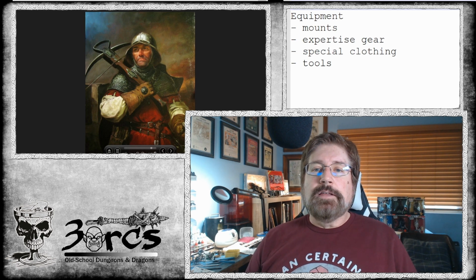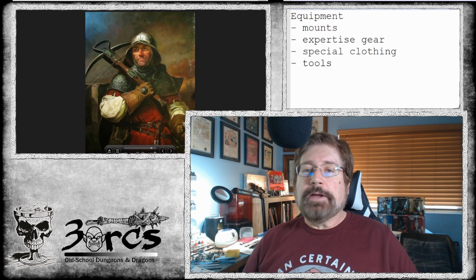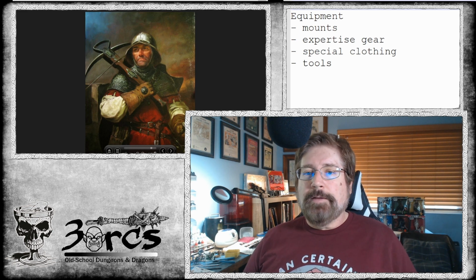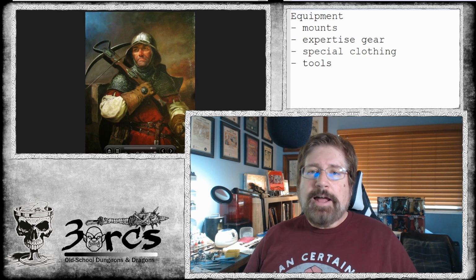Expertise gear. Maybe you have a spiked shield, a buckler, spiked armor, a certain kind of special weapon. Maybe you have a whip, a man catcher, something that can disarm somebody. Other classes besides a fighter, but also including fighters, can use this equipment too. A bag of ball bearings, a bag of caltrops. A fighter can definitely use those. He doesn't have to be a rogue to be able to use equipment like that.